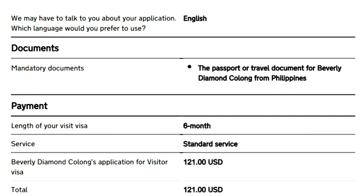So, sa extra information, again, essay ulit about your reason why you'd like to go to UK. And like I've said, sabi nila, lagyan doon ng konting drama para pag nabasa nila, medyo matatouch sila and ma-approve nila yung visa nyo. So, kung lagyan ko rin ng konting drama, guys. Okay. So, sa English language, they're gonna ask you, we may have to talk to you about your application, but usually there's really no interview. But if there's gonna be an interview, they're gonna ask you, which language would you prefer to use? So ako lagay ko English, okay?